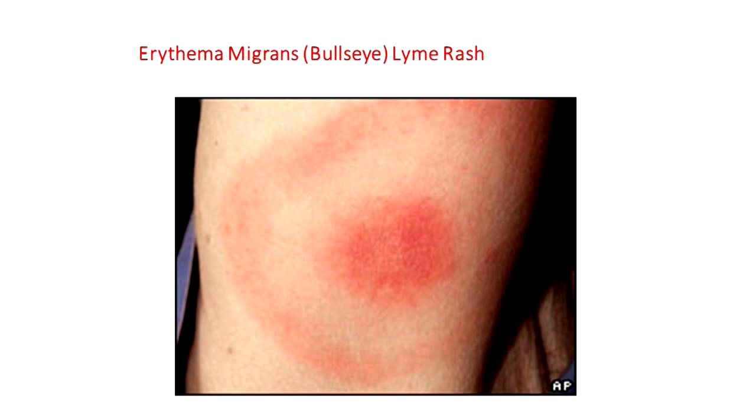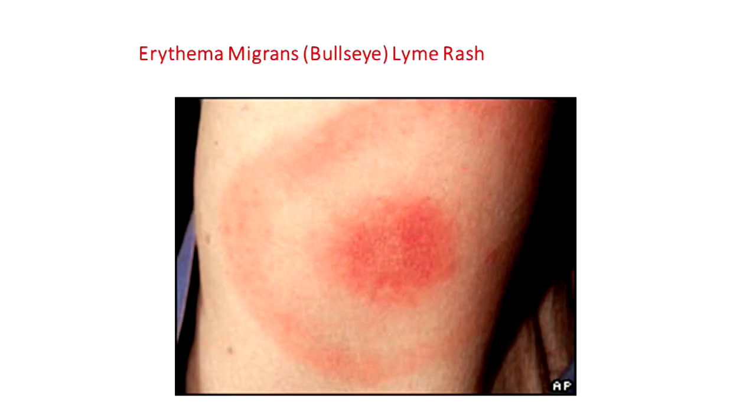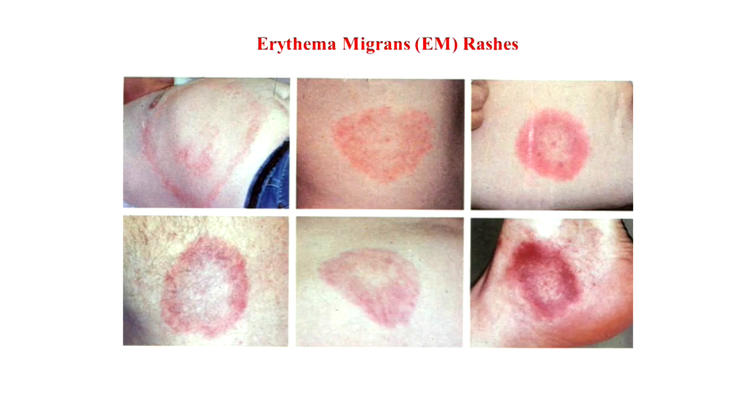The typical classical erythema migrans bullseye rash is diagnostic of Lyme disease, at least until recently. This is actually a case of ringworm, however, and how would you tell the difference? Well, you ask the patient, does the rash itch? And if they say, yes, it itches like crazy, then it's ringworm. If they say, no, it doesn't itch, my wife noticed it yesterday while we were in bed, that's a Lyme rash. So that's how you would distinguish it, by talking to the patient. And erythema migrans rashes come in different sizes and shapes, and some of them can look like bruises. So that, again, complicates the diagnosis of the disease.